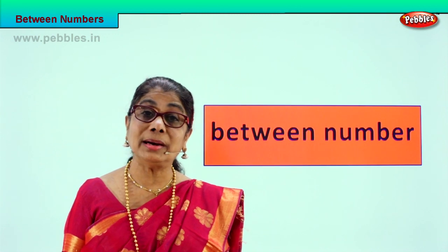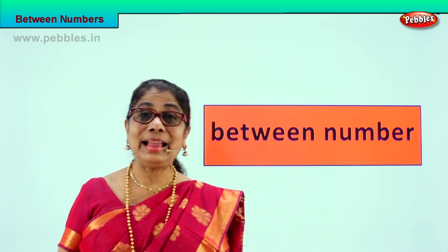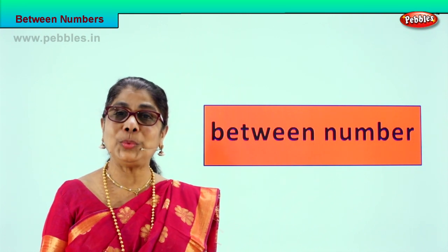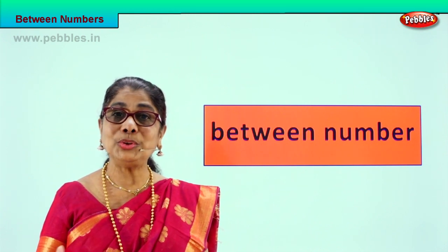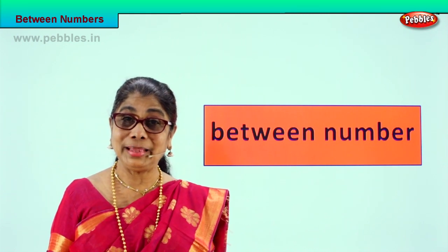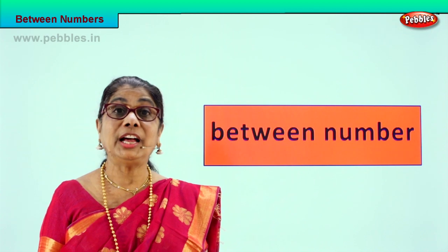Today we are going to learn between numbers. It's like a little game. I'll give you two numbers and you think, look and tell me the number between. Two numbers are there, there's a space in between. So you should be able to know the between number. Between the two numbers, what will be the number that will come in the middle? Yes, it's a lovely little game. You have to be careful and alert.